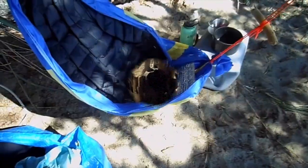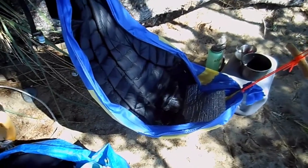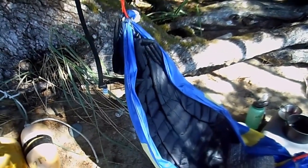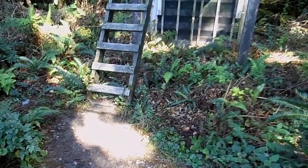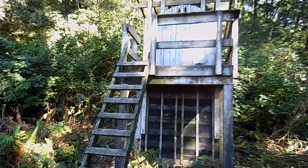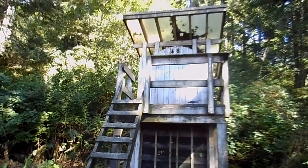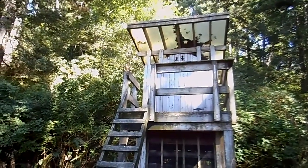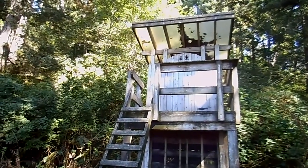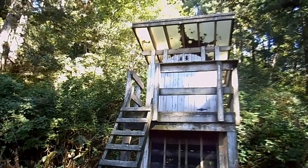Incredible. Doesn't that look inviting? It's working out. This is a sample of the standard outhouse. Composting and smell resistant, and I'll show you why.